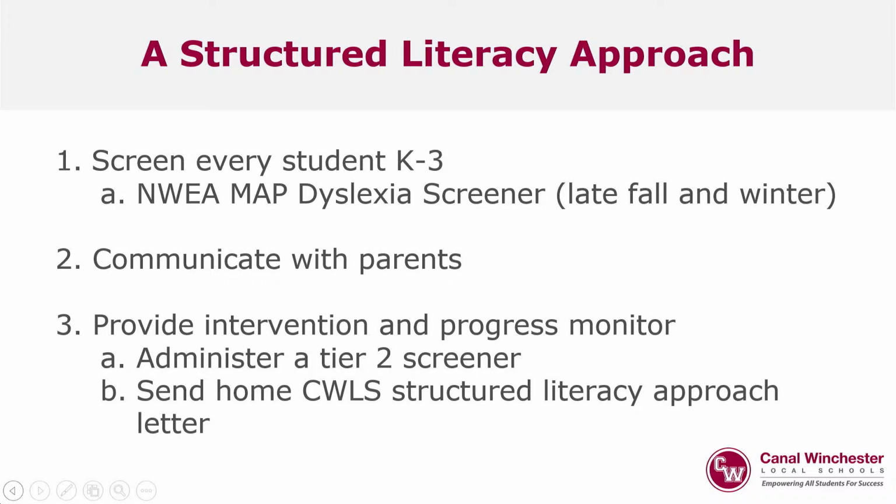So what's on your screen now is kind of our timeline. So we will screen the students. We will let the parents know the results of those screenings. We will then provide 6 weeks of intervention. We will progress monitor and send communication home with families to let them know how they're doing every 2 weeks. And then we will administer another and final screener to the student.